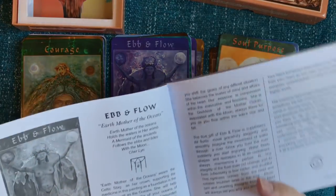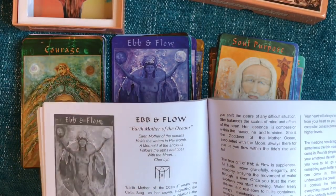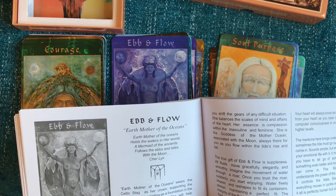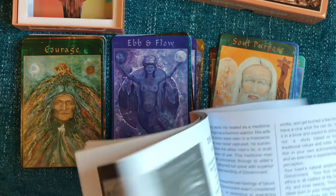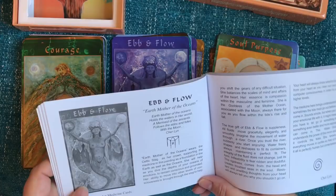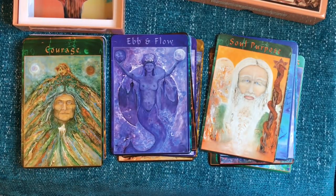Ebb and Flow. Earth Mother of the Oceans, which I believe is probably the name of the painting that she gave it when she finished it. And then she says, Earth Mother of the Oceans holds the waters in her womb. A mermaid of the ancients follows the ebbs and tides with the moon. And then every time she gives herself credit for having written this, because she has a little poem, so to speak, with each card, and every single time she gives herself credit for writing the little poem. Then we have a description of the card. Earth Mother of the Oceans wears a Celtic stag as her crown, supporting the medicine in this painting as a foundation.